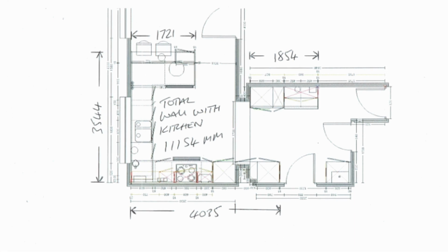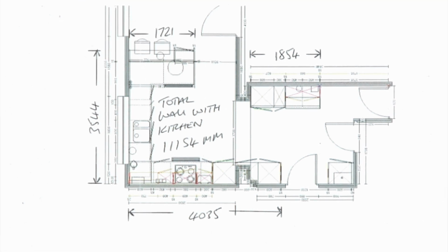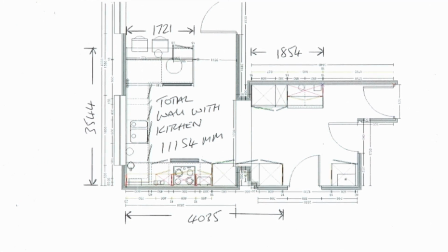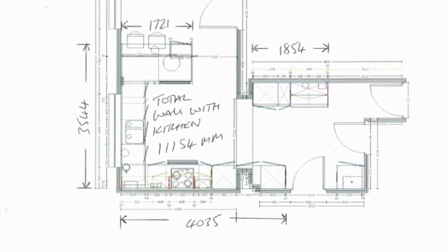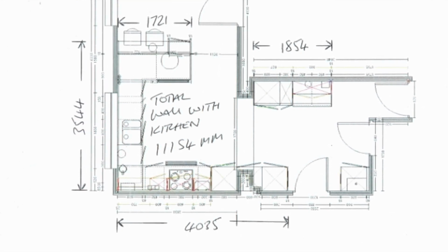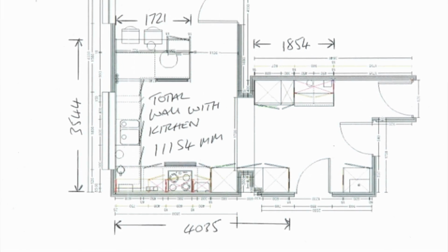And once we've got those measurements, and you'll notice on the bottom left hand corner, I've measured the corner on both sides. So I haven't measured one in and then measured it, because I'm not measuring the worktop at the front, I'm measuring the walls where it's touching. That's absolutely fine. So we're going to add those figures up. So we've got a 4035, a 3544, a 1721, an 1845, and I'm going to add all them up, and what that gives me is 11,154 millimeters. So you can see in the middle it says total wall width with kitchen on is 11,154 millimeters.